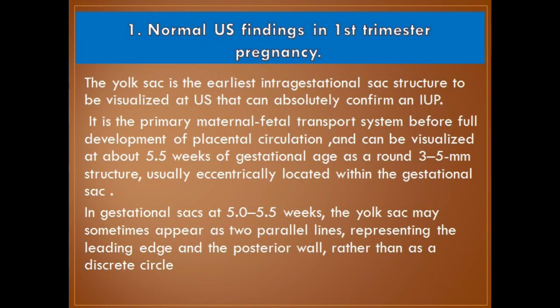The yolk sac is the earliest intragestational sac structure to be visualized at ultrasound that can absolutely confirm an intrauterine pregnancy. It is the primary maternal fetal transport system before full development of placental circulation, and can be visualized at about 5.5 weeks of gestational age as a round 3 to 5 mm structure, usually eccentrically located within the gestational sac. In gestational sacs at 5.0 to 5.5 weeks, the yolk sac may sometimes appear as two parallel lines, representing the leading edge and the posterior wall, rather than as a discrete circle.